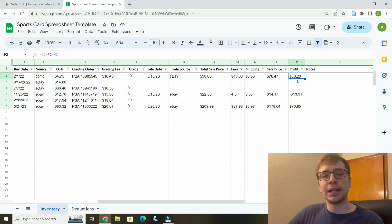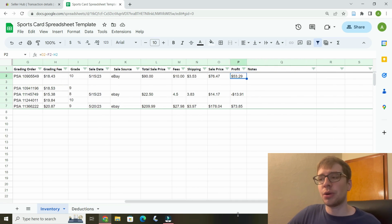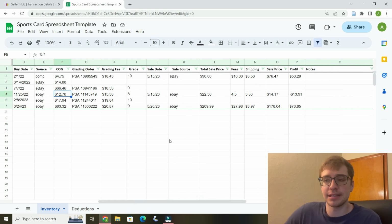So this is important, again, just to really gauge, okay, when we come in here, not for tax purposes, but just for tracking and really understanding what's doing well for you, you can really see what has done well, right? So if I scroll and I see, okay, this one has a negative almost $14 profit, what went wrong here? Let's take a look. And you can see, right, it was a Pippin refractor I bought for $12, which is not cheap. It's some money.